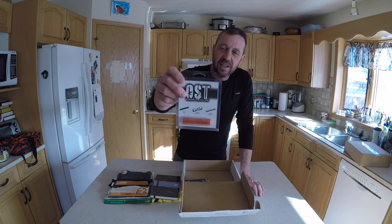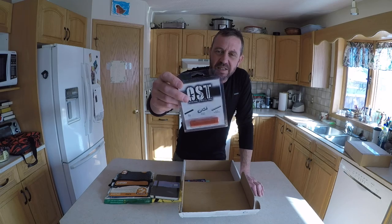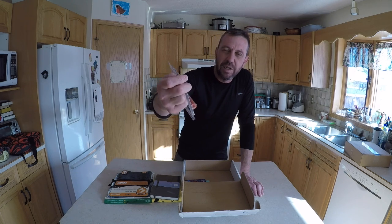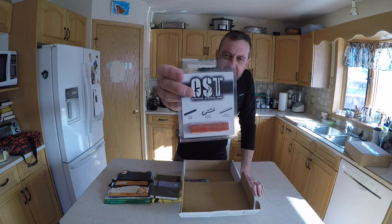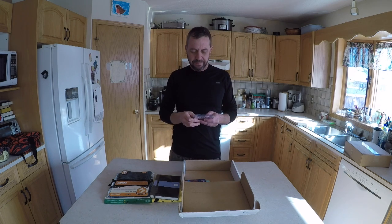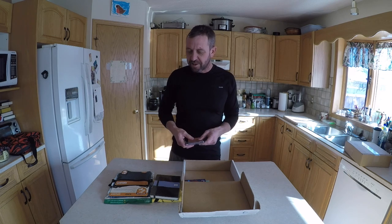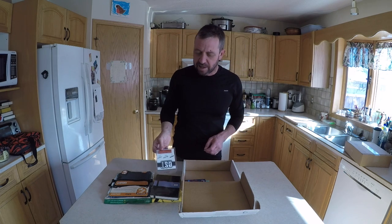This next item is something that I got in one of my BattlBoxes. I think it was in last month's BattlBox. This is the OST Operator Survival Tool, which includes a flint rod, carbon scraper, and a knife sharpener. And the scraper itself has some other features on it. It's got some little hex nut features, and a bottle opener and this kind of stuff. So basic fire starter and a tiny little tool that you might find useful to carry around.